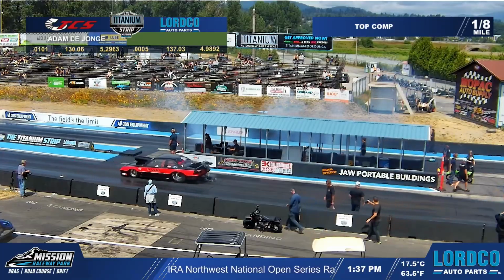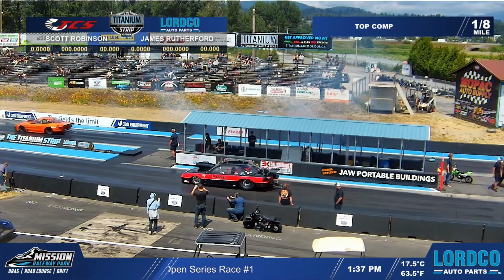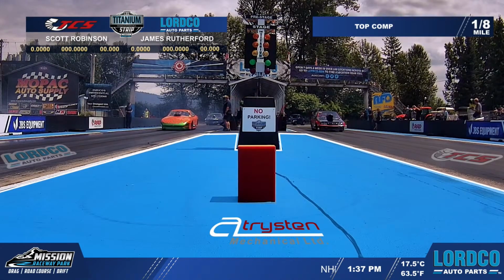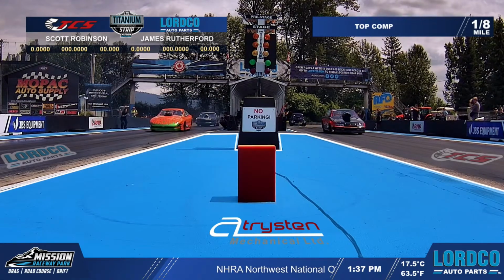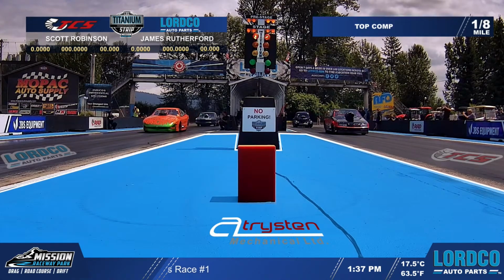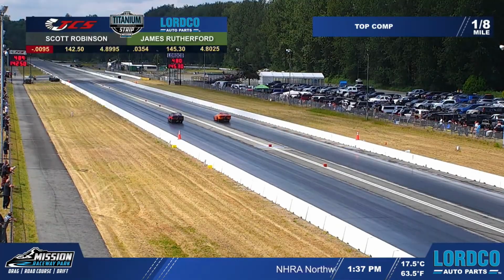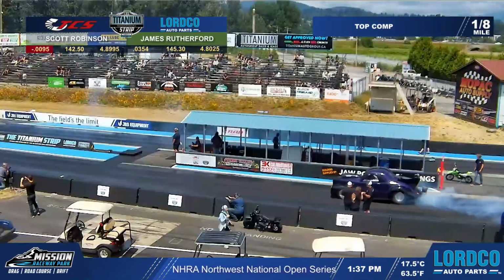Now Scott Robinson and James Rutherford. So James Rutherford from Wembley, Alberta, in the right-hand lane. Want to give a welcome back to the Rutherford family. We haven't seen him out here at Mission in a little while. Robinson, left side, turns it red by 9th out. Then goes 4:89. Rutherford gets there first with a 4:80.